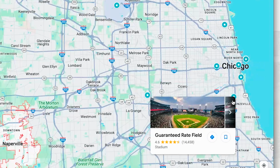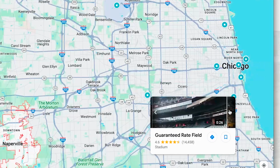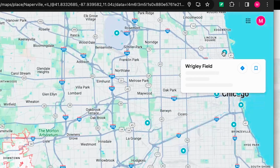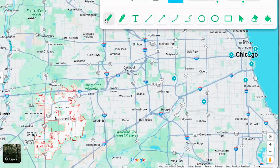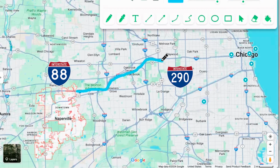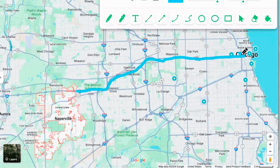And then we have Guaranteed Rate Field. This is where the White Sox play. And then we have up here Wrigley Field. So to get downtown from Naperville, you would want to take 88. Now 88 is going to be your quickest way to get there. It's going to be this expressway here. It's going to come up here, and it's going to merge into the 290 expressway here. This is what's going to bring you directly into Chicago, and you're going to be able to enjoy all that Chicago has that way.